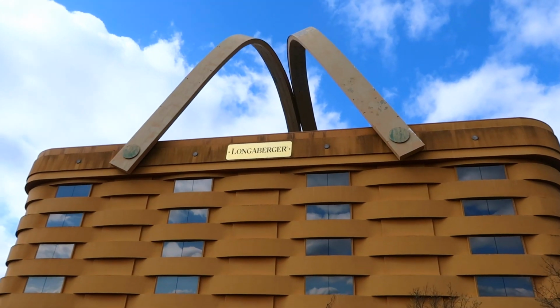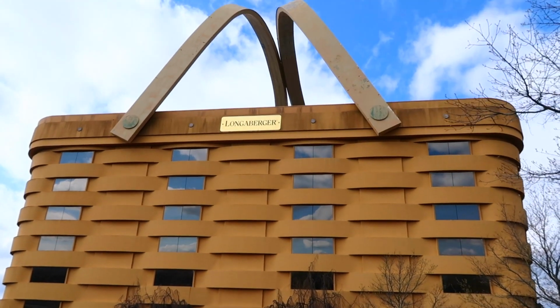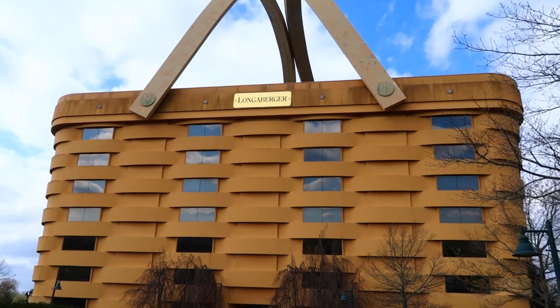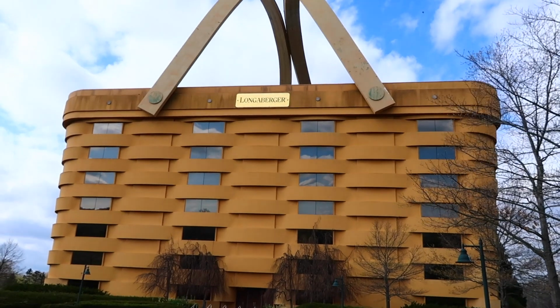Plans were announced to turn this building into a 150-room hotel. But unfortunately, due to the coronavirus pandemic, those plans have been canceled. And now the building is back up for sale for $6.5 million.